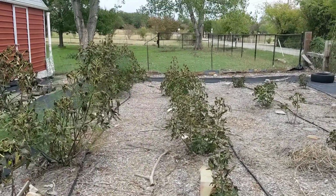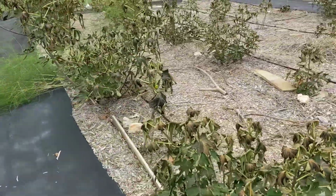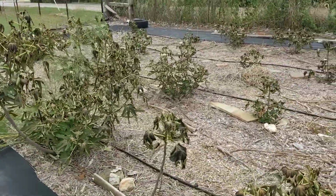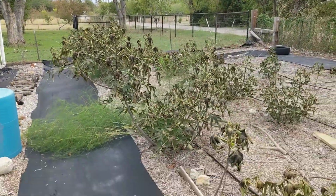I only took a very few cuttings this year. I just wanted to leave them alone and see how they do. And so we'll see how that looks. So that's the fig orchard.